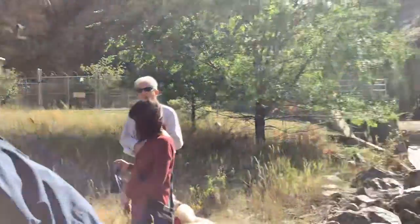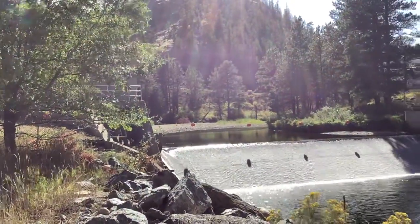If you've never done this, I really encourage you to come park in that area where you parked today and cross that little footbridge across the river there and walk up to Seaman Reservoir. It's a pretty nice hike and a gorgeous, gorgeous destination. Is that Highway 14? Yes, so there's the 14.